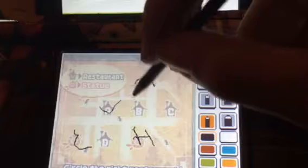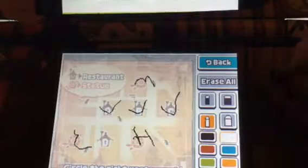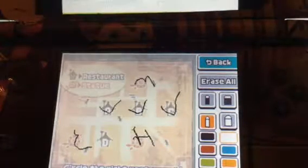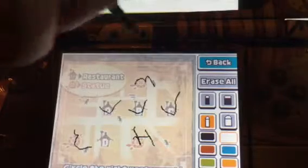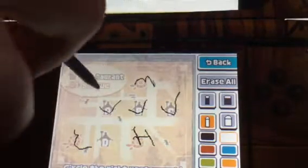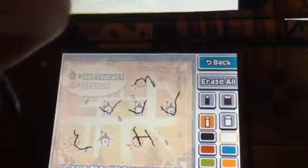So let's do it like this one, or this one. And for this map going from east to west, that would be the lion, that would be the maiden, and that would be the hero. So it's either this one or this one.